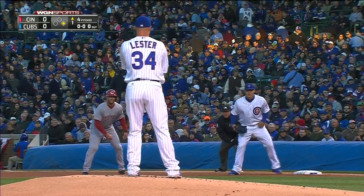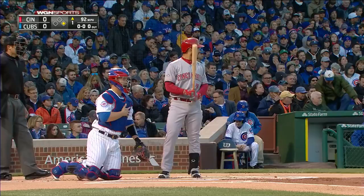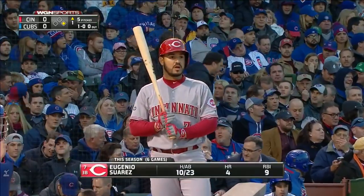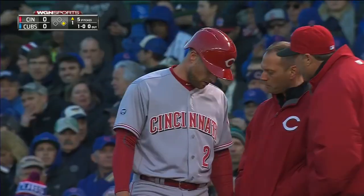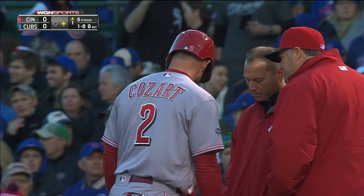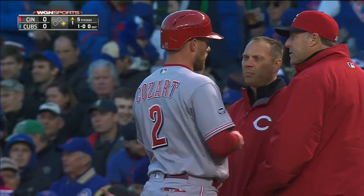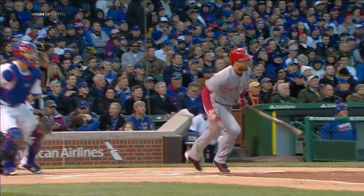Eugenio Suarez, a right-handed batter, off to a very hot start. Takes the first pitch down low for a ball. Suarez, 4 home runs. And now time called. Cozart at first base is going to be looked at by the trainer and by his manager, Bryan Price. Ron, what do you think? Well, just in looking on the monitor here, they're talking about, I believe it's his knee, but I'm not real sure.